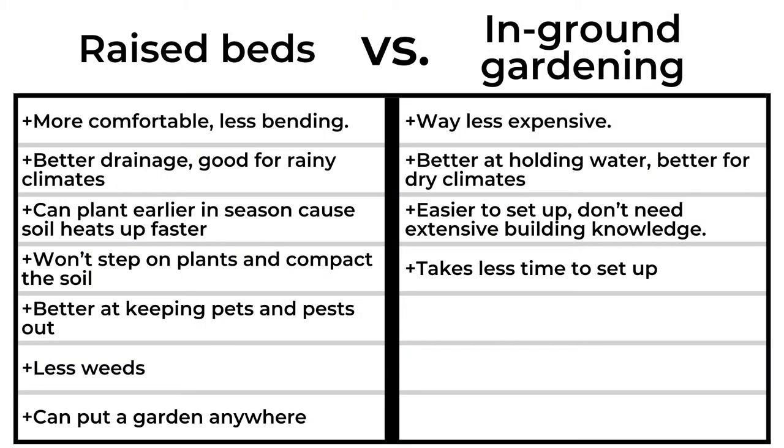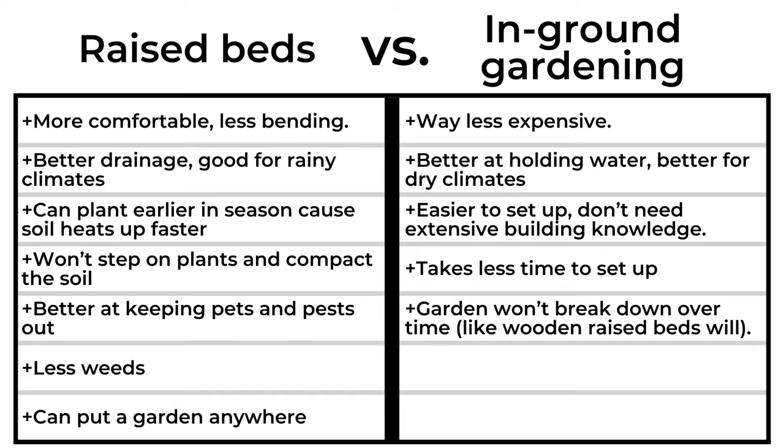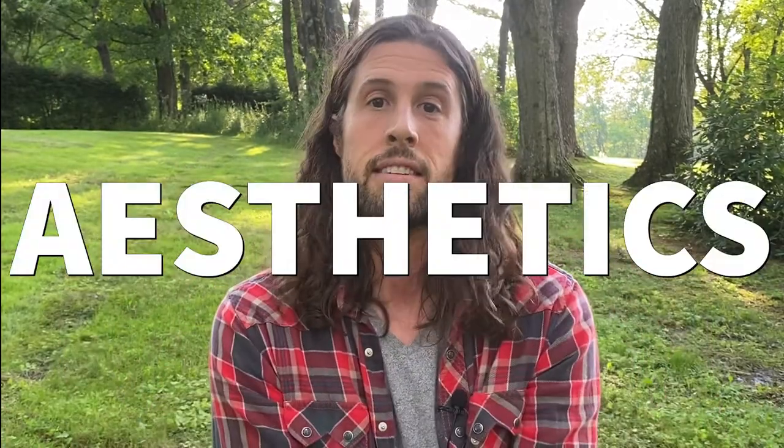So for longevity, I'd give the edge to in-ground gardening unless you make them out of material that doesn't break down. Now, last but not least, I want to talk about aesthetics. In other words, which one looks better?